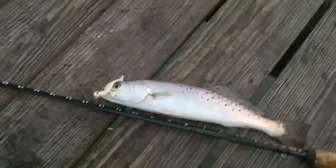All right, I got another bite. Let's see if this guy can make the cut. He looks a little short to me. Let's see what he looks like on the measuring stick. That is a 12-inch trout. Fun to catch, though. Get back in the water. All right, got it out. Think he'll be all right. Ooh, yeah.